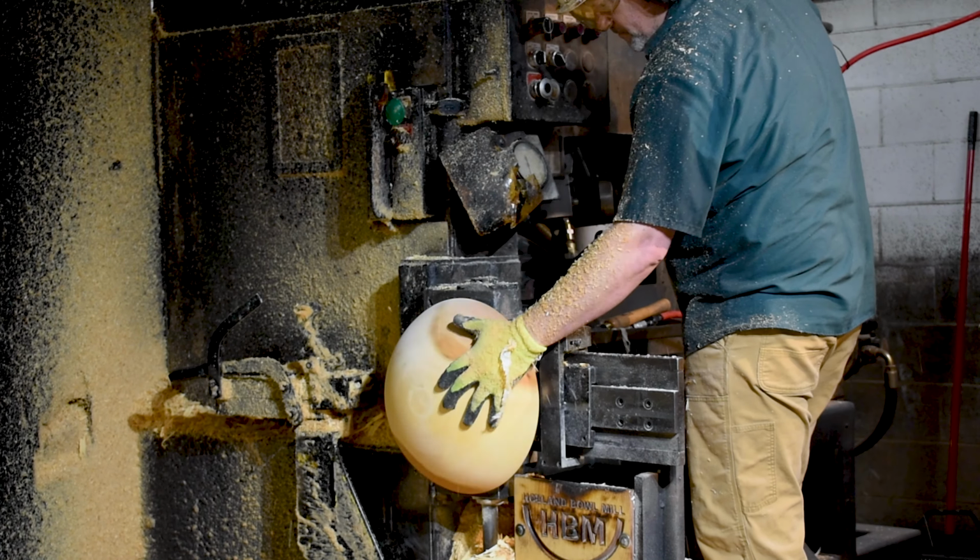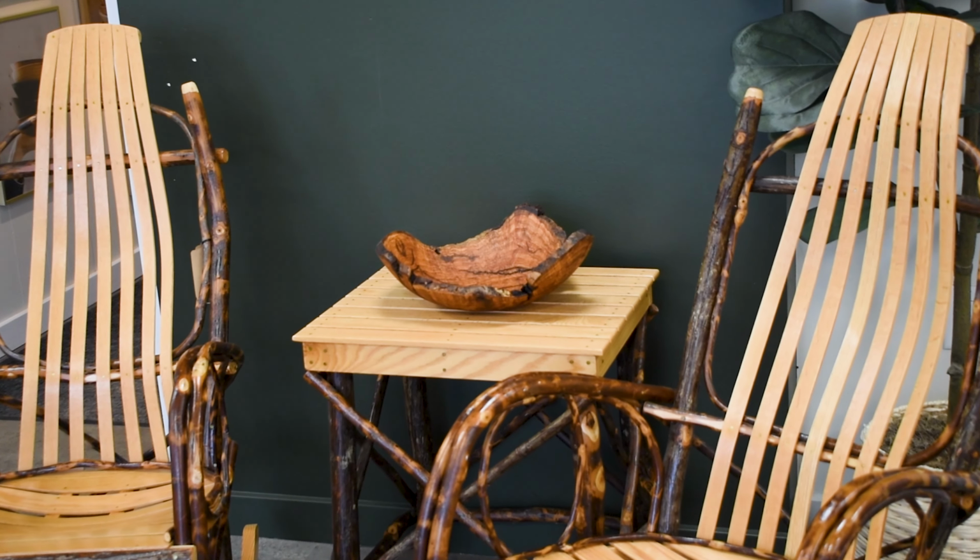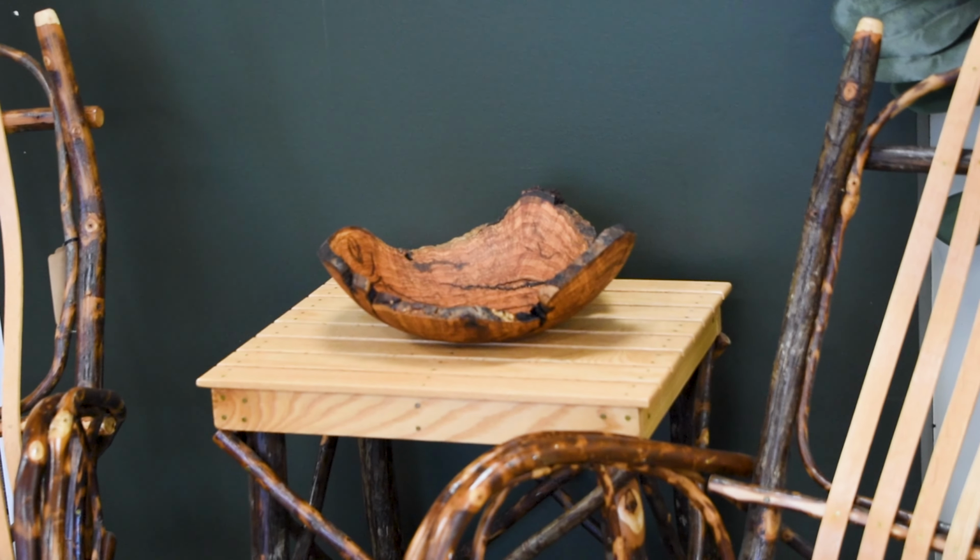We want to keep expanding. One thing that we have in the works is we do a little bit of custom furniture, like console tables, entryway benches, coffee tables, and I really want to keep expanding that. We just haven't had the space on site.